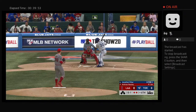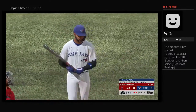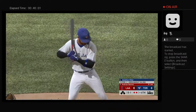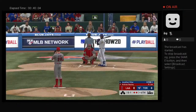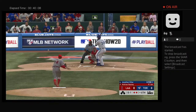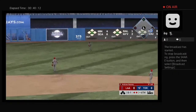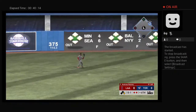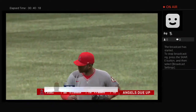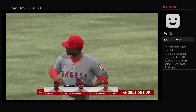Now, Jonathan Villar, as he looks at a fastball that's in there for strike one. 0 for 1 for him here in this one. The windup and the 0-1. This is hit high in the air out toward left center. Upton's under it. And that ends the inning. Blue Jays go down in order through 4. Still tied, 0-0.